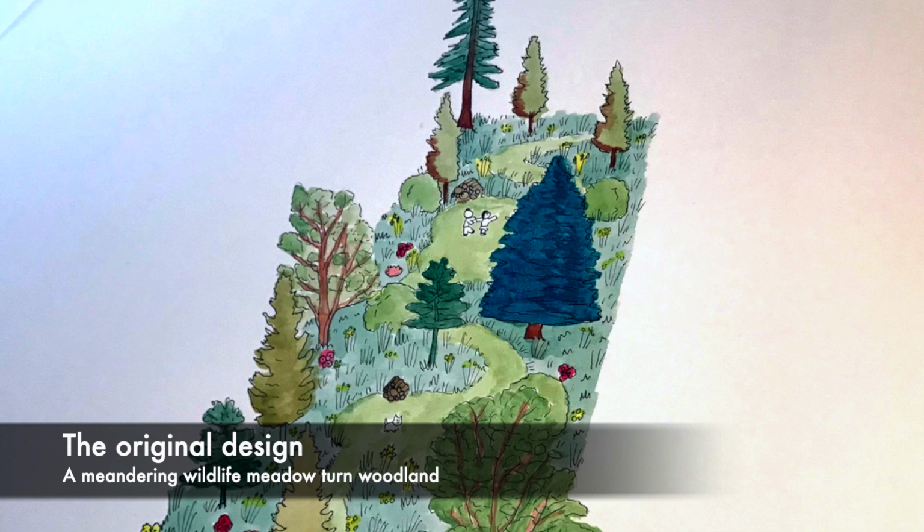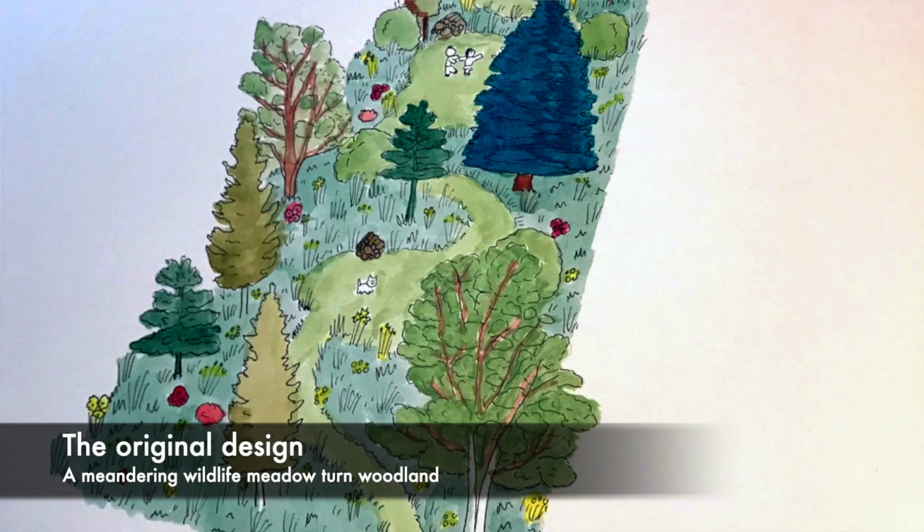It's mid-July here in the UK and the meadow is at its finest. It's looking absolutely wonderful. It's teeming with wildlife and there's loads going on.